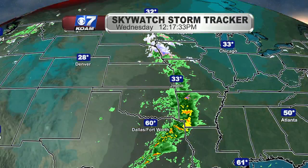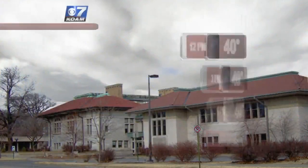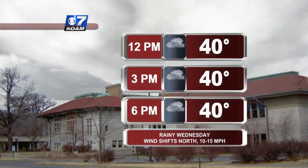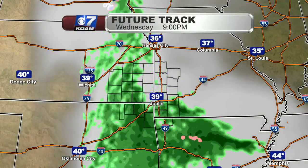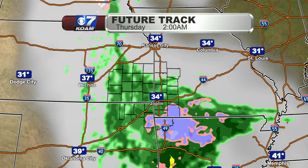Remember, the darker the color, the lower the pressure right there. And what I want to point out here is that you see, yep, that's bright blue. Unfortunately, we're going to have to deal with a low pressure system. So the rain lasts all the way through the evening hours, and early tomorrow morning we will begin to see it flip over to some snow.